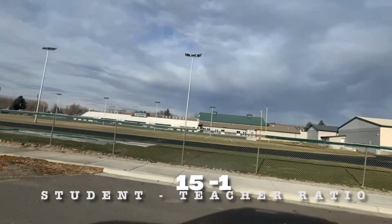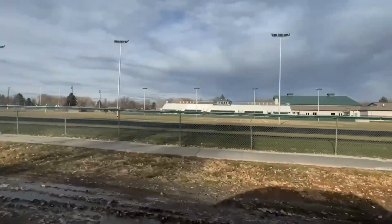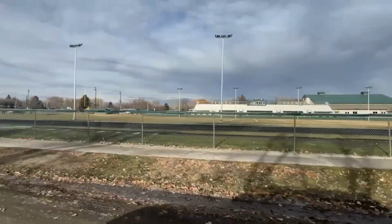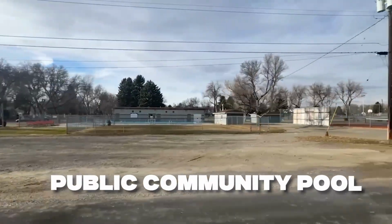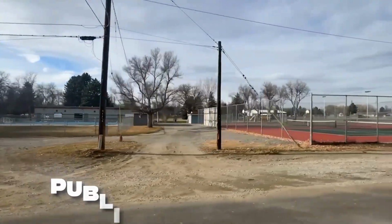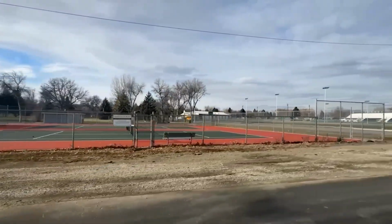And you can see we're going by some of the facilities here. We'll take a look at the football field. Near the school, we also have the public community pool and some tennis courts for community recreation.